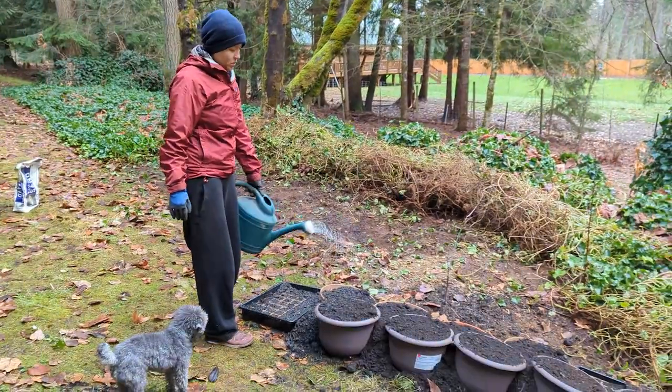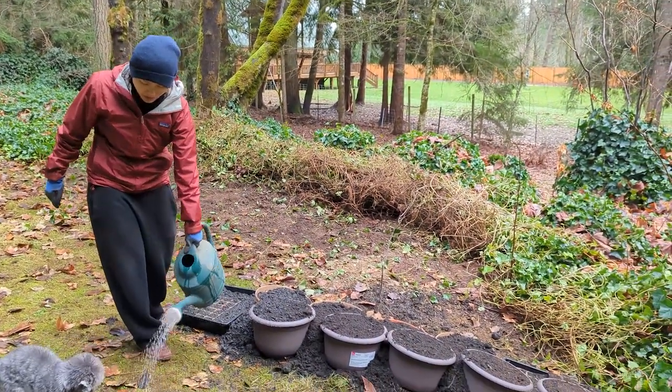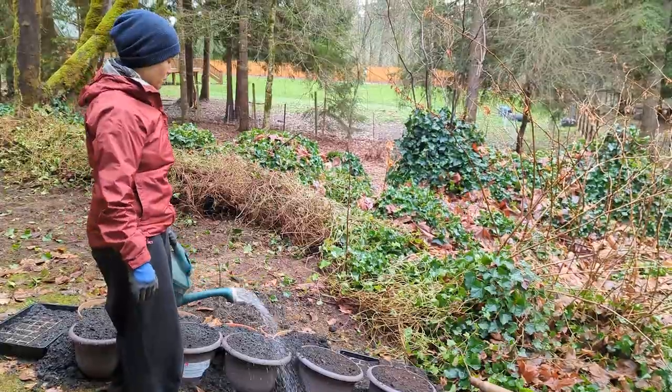Lucas is like, I want some of that water. I'm just wetting these, and then hopefully the rain will keep them moist.